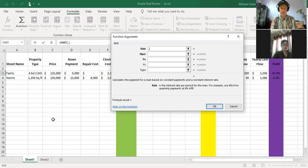Let's assume it's 0.04. Let's assume you get a 4% loan. This is monthly, so you have to divide it by 12. That's just how the formula works. Then we're going to do the number of payments. We're going to assume you get a 30-year mortgage, which is 30 years times 12, so 360 months. And then the present value is going to be purchase price minus down payment.